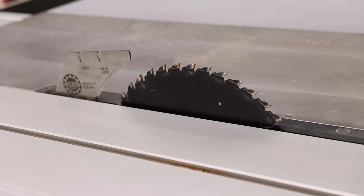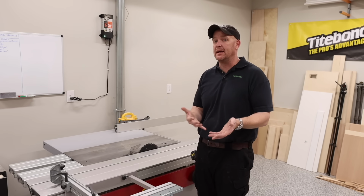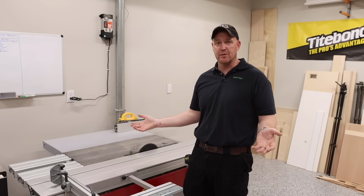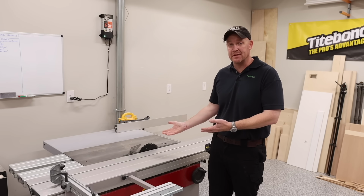Since we're talking about the blade still, I do want to show you very quickly just how fast the blade stops. Done. It's pretty impressive. Why does the blade stop so quickly? It's my understanding it's just an EU regulation that the blade stops within a certain amount of time. I don't know what the exact regulation is, but it has to do with safety, and it's probably the same reason why they're not using dado stacks over there. But because of that, it happens here as well.